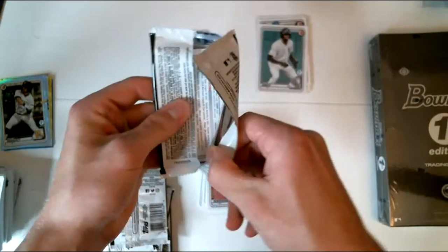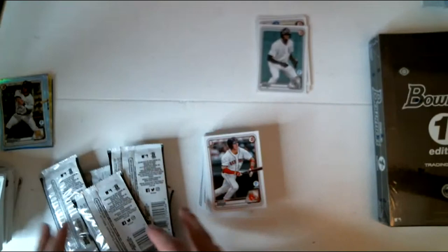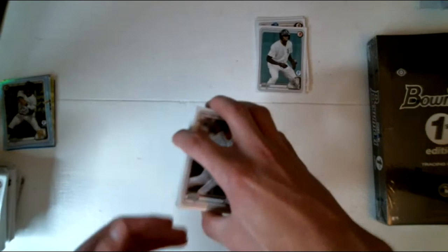I find it really interesting how Topps tends to put the really good players at the very back of the pack. I'm not sure if that's a safety hazard or they just do it on accident, collision stuff. But it's quite interesting. All right, here we go.